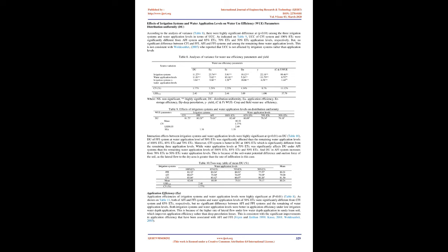Water application level of 100% ETc was significantly different from the remaining three application levels, 85% ETc, 70% ETc and 50% ETc. But there was no significant difference between water application levels of 85% ETc and 70% ETc, Table 6. The result indicates that the time needed for recession depends on the depth of irrigation water applied. Where CFI is conventional furrow irrigation, FFI fixed furrow irrigation, AFI alternative furrow irrigation.